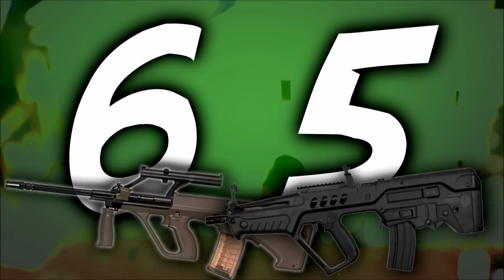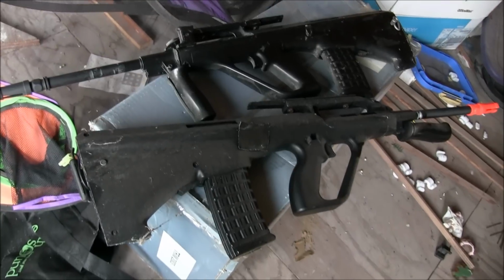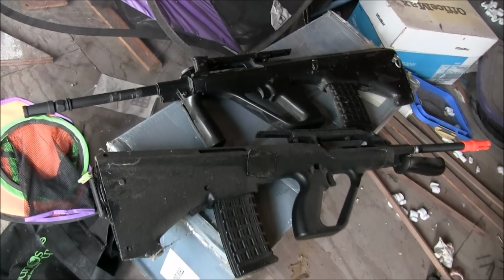This next one on the list is of no surprise to me, as their whole class is pretty much an underrated spectrum, but when I stated that the AUG is underused, I was told that the Tavor is underrated. Okay, so let's look at the facts. The AUG is not the most popular bullpup out of the bunch, despite being one of the first successful bullpups in the real world.